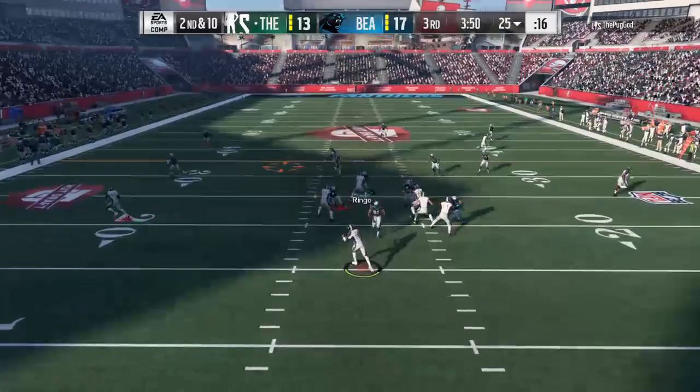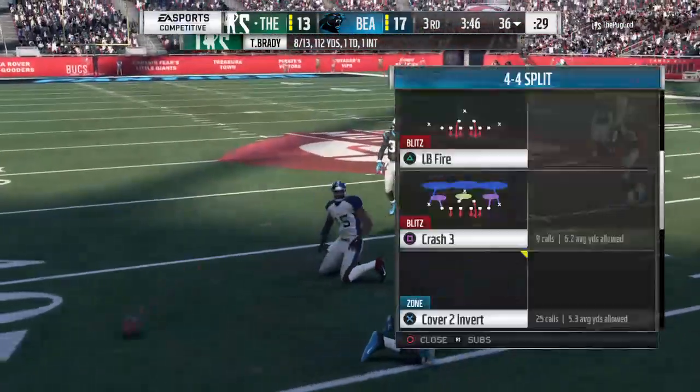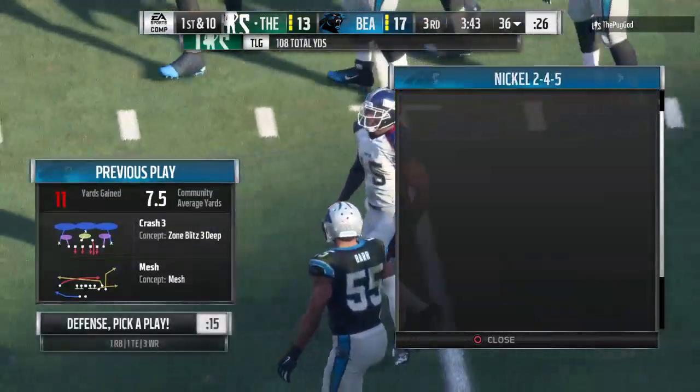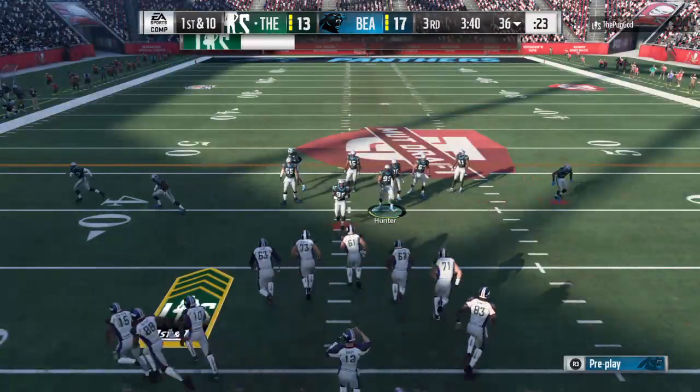Brady again here on 2nd and 10. And he comes back with one complete. And they're able to get this one across the 35. Give them 11 yards that time and a new set of downs. Fresh set of downs here.